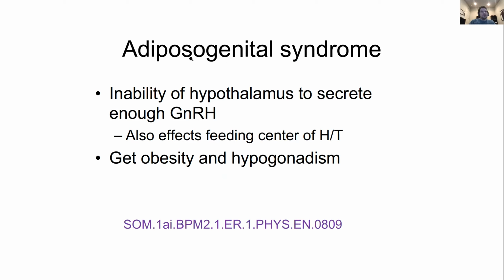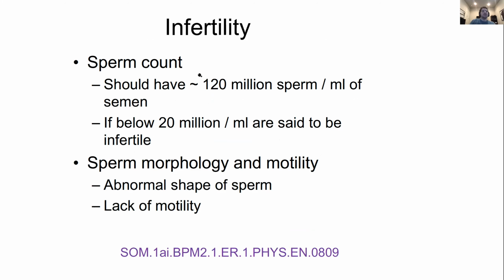Adiposogenital syndrome: adipose meaning fat, genital meaning genitals, right? So it's actually a problem with GnRH in the hypothalamus. Now, as it is, this is close enough to affect the feeding center as well. So keep in mind, adipose and genital, two separate things going on. You get obesity because of the feeding center, and hypogonadism as well. So make sure you keep that in mind for a clinical aspect.